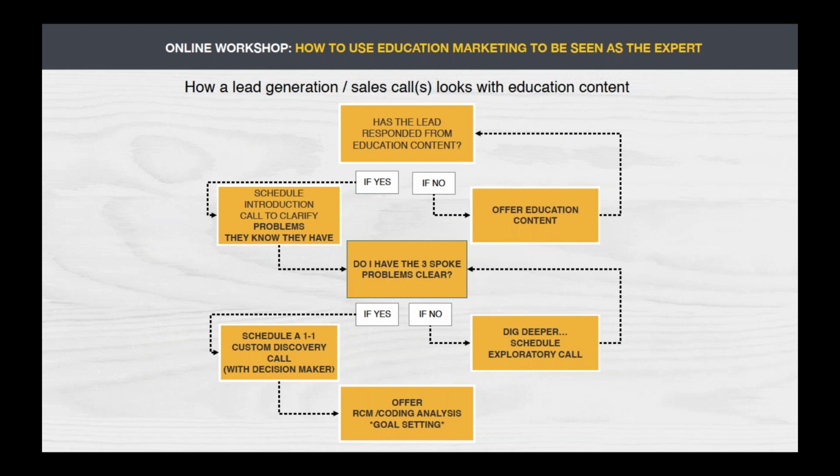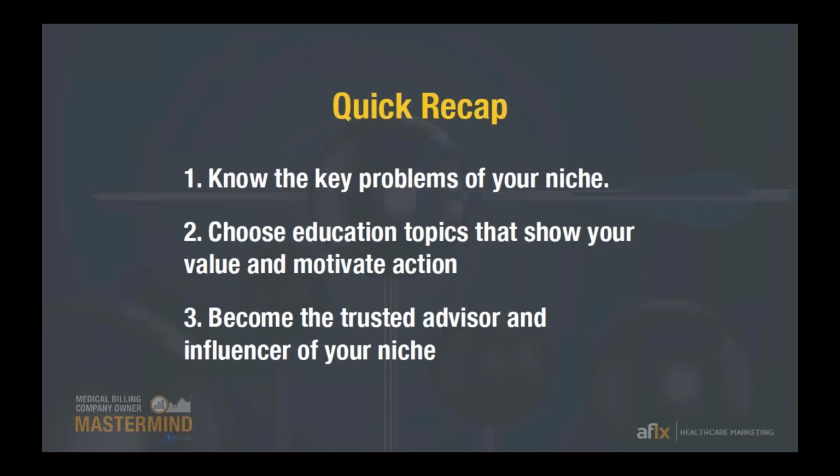So again, this is what a whole sequence would look like. Of course, you would customize it depending on what types of lists you have, whether you knew you were getting decision makers, or if you were just knocking down doors and getting gatekeepers all the time. But this works really well, and it's a good guide for you to put a process together that's happening consistently.